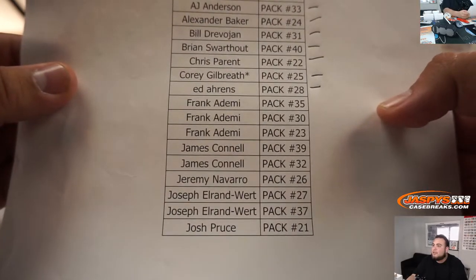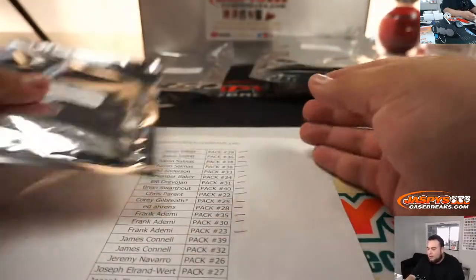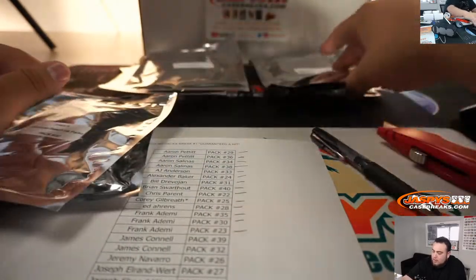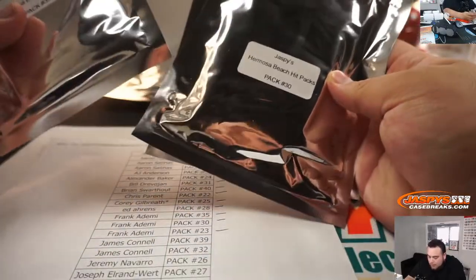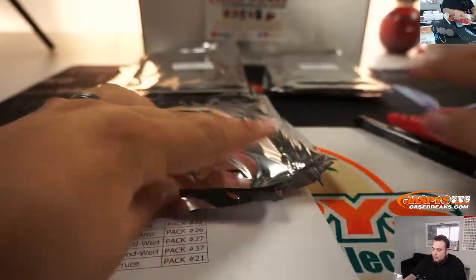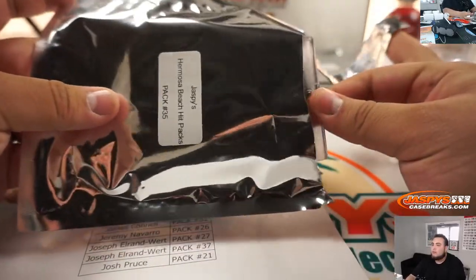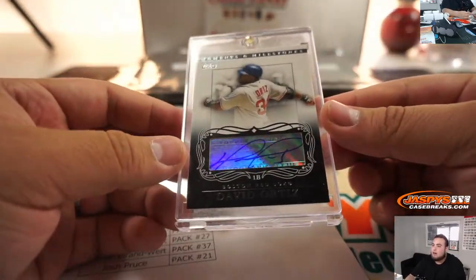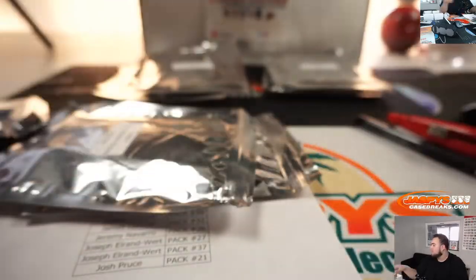Frank, you have pack 35, 30, and 23. 35, 30, 23. So here's 23. And you have pack 30 and pack 35. So 35, 30, 23. Very nice. All right, first one. And we got a Big Papi. David Ortiz. There you go.